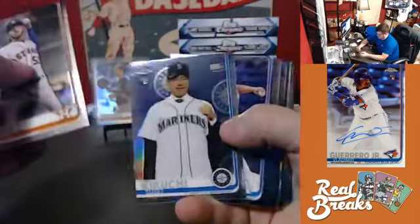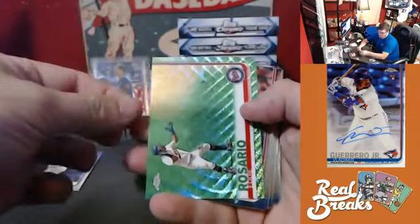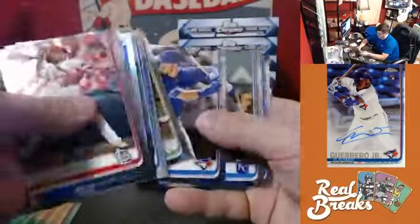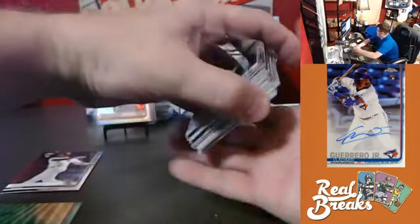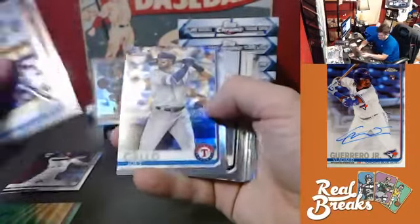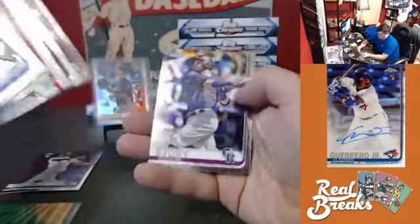Got some green wave. There's a Kikuchi Refractor. Eloy. Green wave, come on. Eddie Rosario green wave, that's out of a 99 for the Minnesota Twins. Seager. Prism. Haniger. It's a nice card. Oh, a redemption. Joey Gallo refractor. Mike Trout. McCutcheon prism.